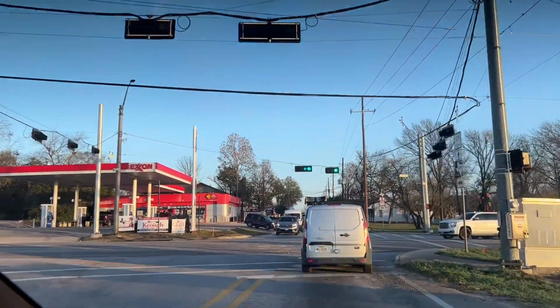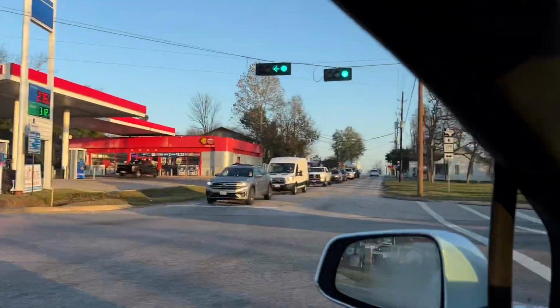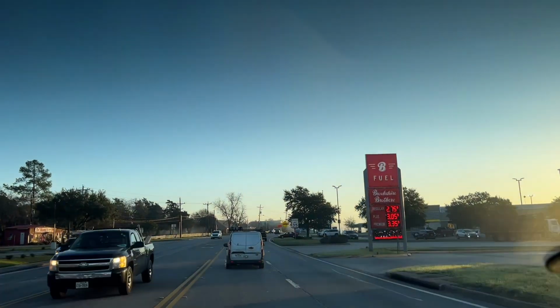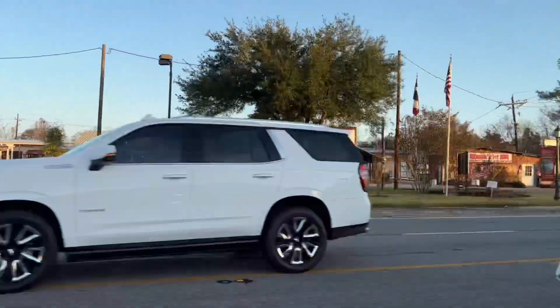Now turn right onto Eva Street. So I've driven all the way down this street before for a video. I think I forgot sunglasses today. I'm gonna have to look for them, but this is 105. There's part of downtown Montgomery.